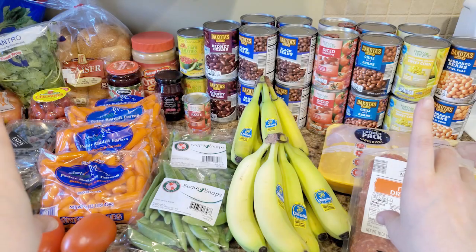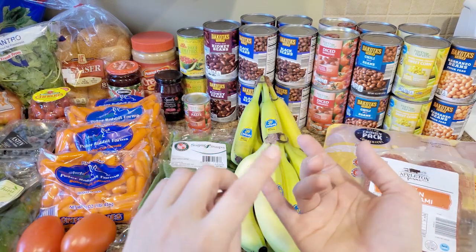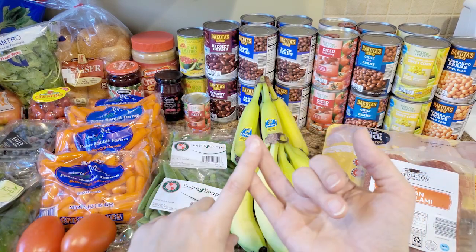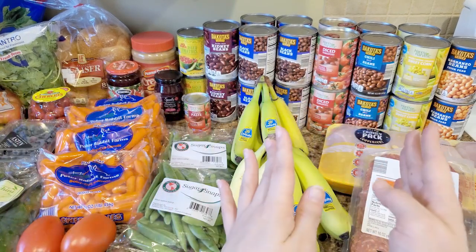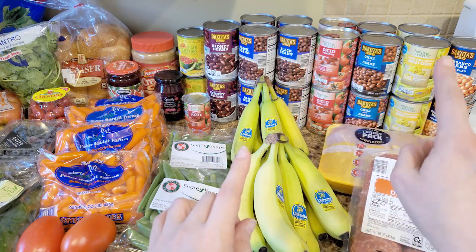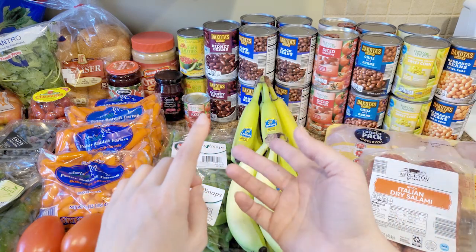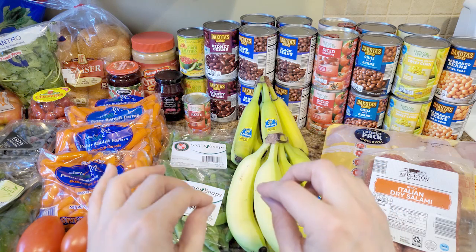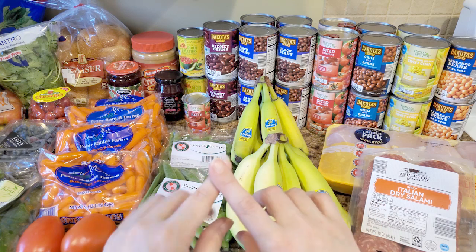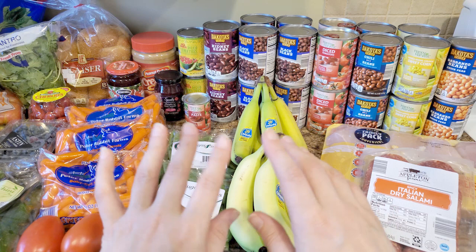This setup here is from Aldi. We also went to Target and our local grocery store. I'm going to pan over and show you all that we got from Aldi. We did stock up on all of these canned items. We made a huge batch of chili so that we could freeze some and eat some. That way, if we're in a pinch with my husband's current schedule, we can just pull it out of the freezer. So we're kind of future-proofing.